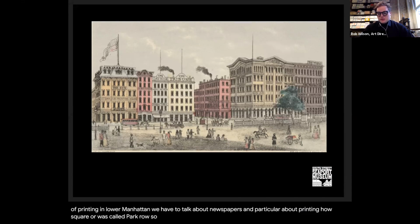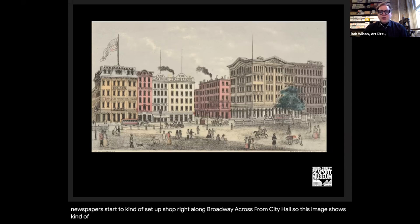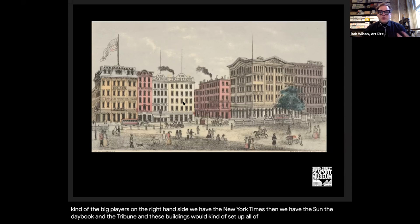So in the early part or the middle part of the 19th century, you started to see the major players in New York newspapers start to set up shop right along Broadway across from City Hall. So this image shows the big players. On the right-hand side, we have the New York Times, and then we have the Sun, the Daybook, and the Tribune. And these buildings would set up all of your major newspapers, right?